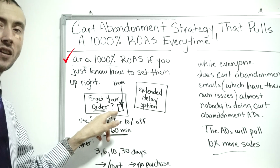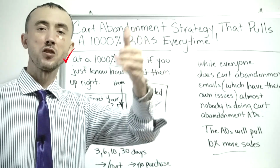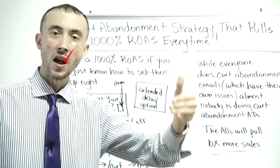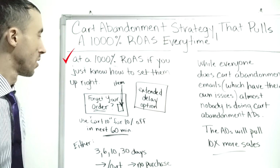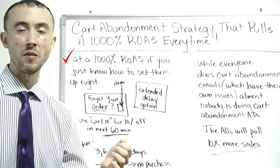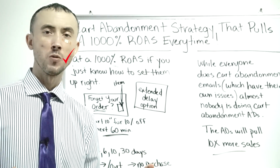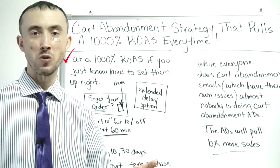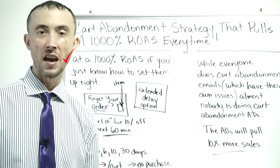Ultimately, if you could show the product they were looking at, which all you've got to do is create a separate audience for every product on your site, so that the ad shows the product that they were looking at, that'll make your ad significantly more effective. And you've got an extremely, extremely relevant, effective ad. When they see that ad, they're going to be thinking, holy shit, this ad is really relevant. You're telling me the product that I was just looking at and I didn't buy, you'll give me 10% off if I buy it within the next 60 minutes. I'm taking advantage of that.